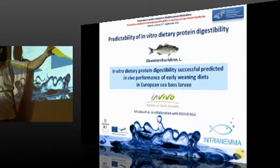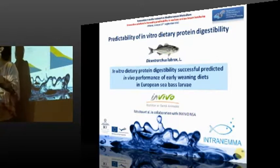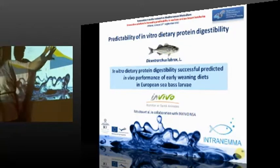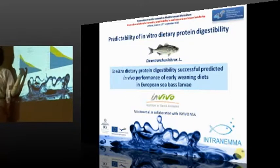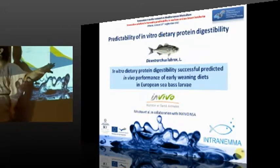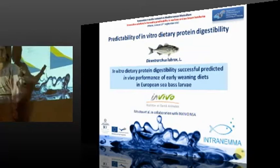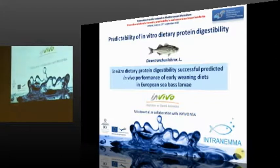So all this result in vivo has an explanation, and the explanation is that during maturation of the digestive tract, feed Y was better accepted compared with feed X. So even though this was a good feed at the early stages, it was not that good compared with Y at the later stages. And see, here you can see the difference. All this information is not available by any other method. This is our problem, and this is why we like it.